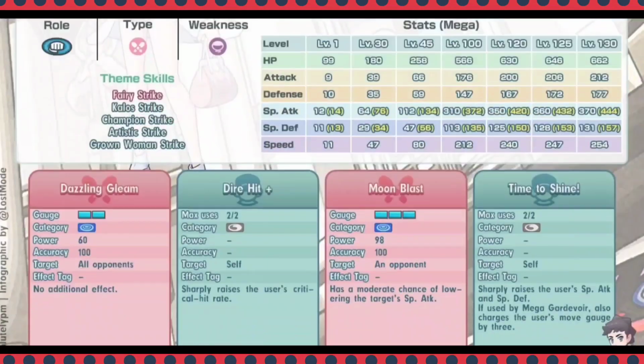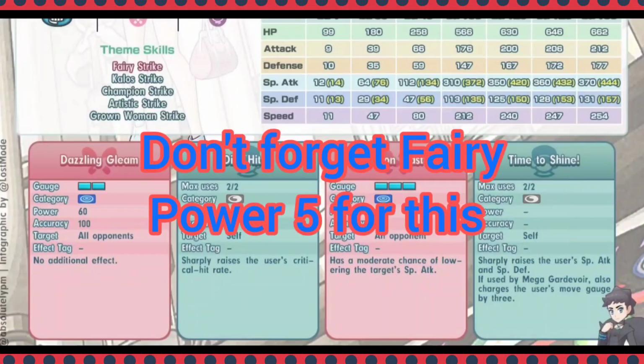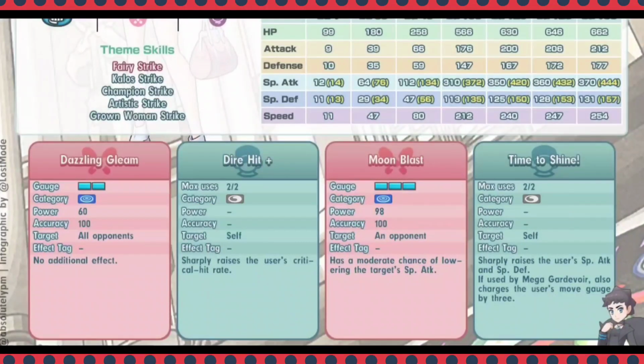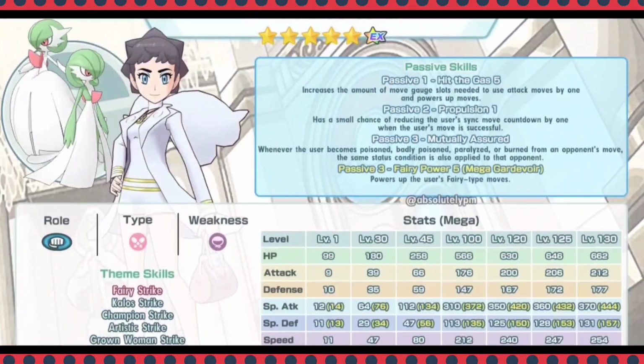And just from looking at her kit, it's almost like a copy of Red and Charizard, because they have an AoE, and then Red and Charizard also have Direct Hit or Dire Hit, and then they have a very strong single target move. Not as strong as Blast Brim, but it's one of the strongest Fairy type moves anyways. And then for their training move, they increase their offensive stats. So it's almost like a copy of Red and Charizard, but a Fairy type. So I mean, I'm not complaining. I'm definitely not complaining.